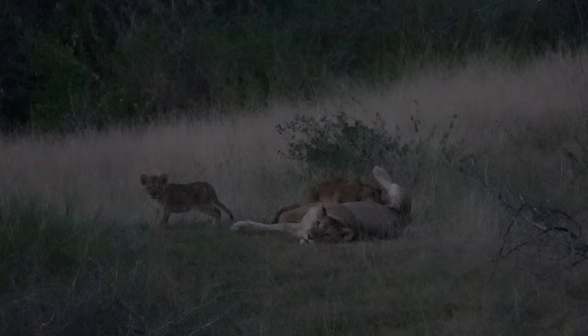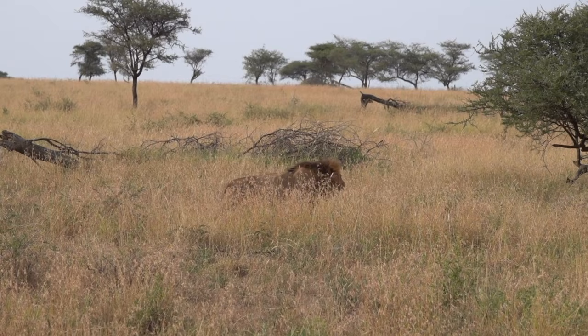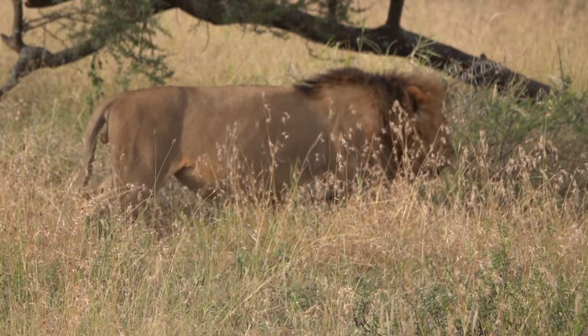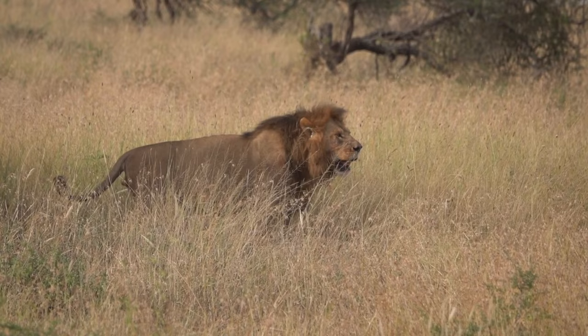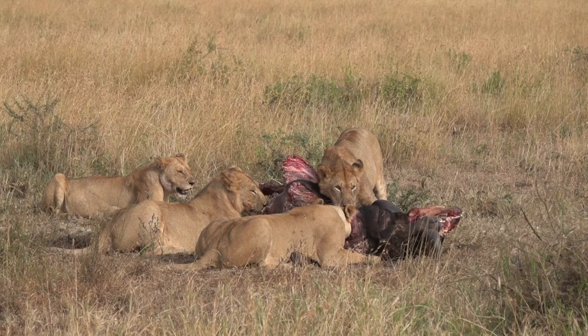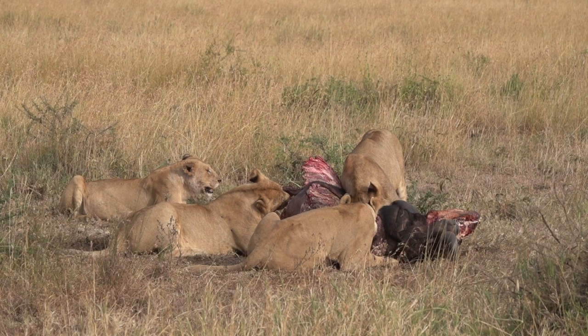This large, mature male lion has just finished feeding upon a Cape buffalo that was killed a few hours earlier by a pride consisting of 12 individuals. It is now the turn of these four lionesses to consume their portion of what remains of this Cape buffalo carcass.